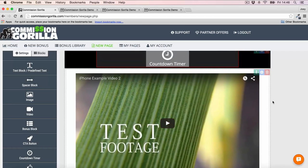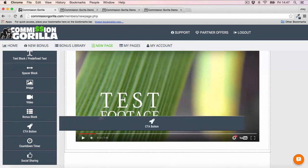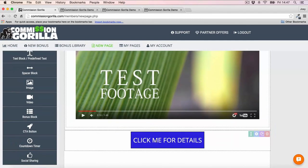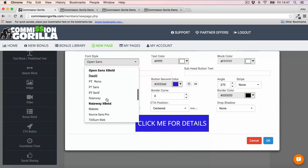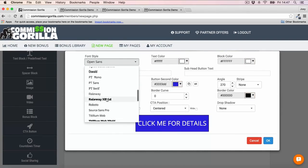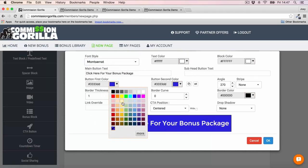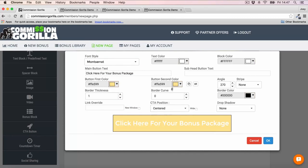Then what I want to do is add a nice button underneath the video. All right, so we'll go to CTA button, just there. And you can customize the button however you like. So just once again, hit the cog, and we can go in and change this up however we like. So what I'm going to do is change the font up so it matches my other copy. I'll customize it a little bit. And you can do gradients and things like that as well, which is pretty nice. So if you want to add a gradient to the bottom of the CTA like that, you can do that.